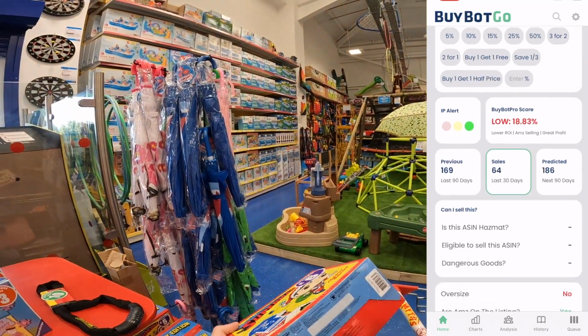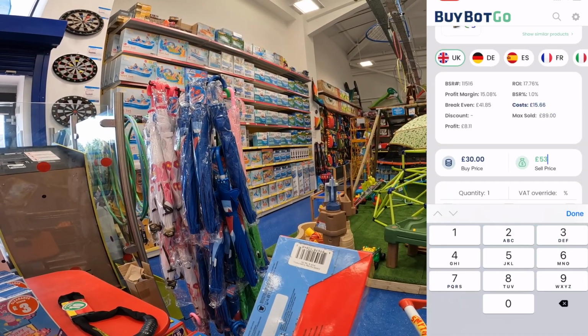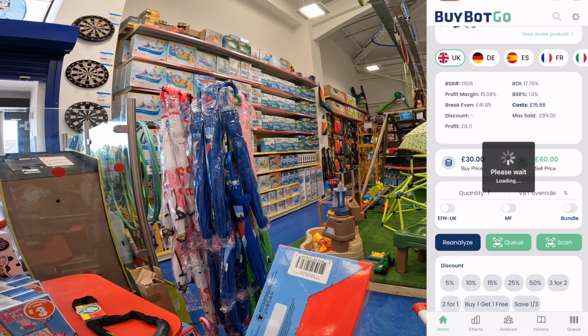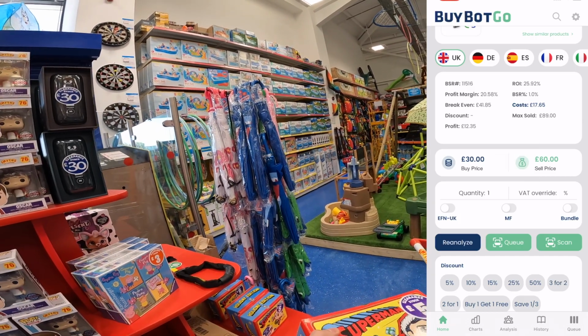Couldn't find anything on this one. 5 quid. It's a Funko, a Christmas one. I thought, well, if I can't sell it on Amazon, I can sell it on eBay. So what I've done there is I've just increased the price to 60. So 12 quid is not bad really. A 25% return on investment.